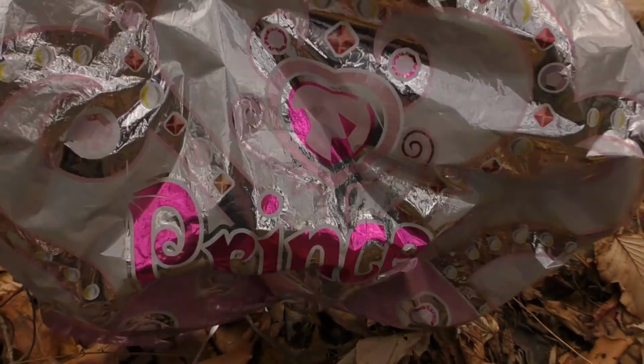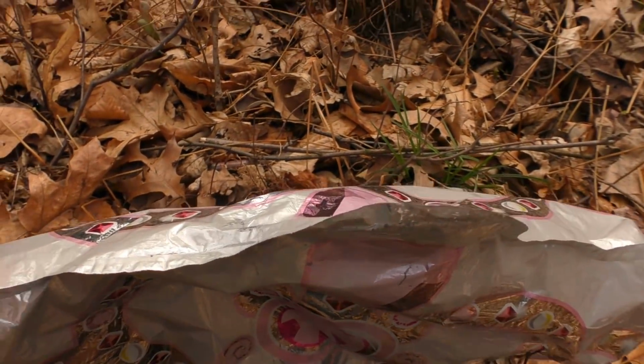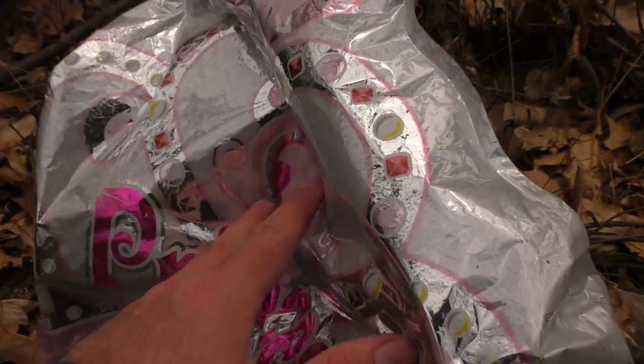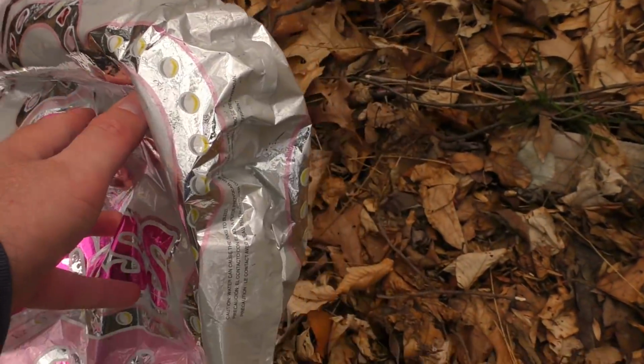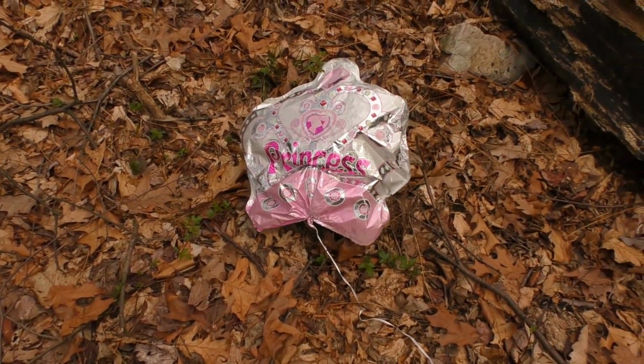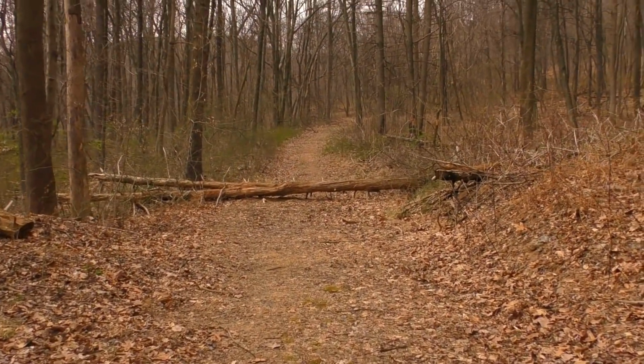We'll take a closer look at it, see if it has one of those little, sometimes they put like a little tag on them. Anyway, I'll pack this one out. Yep, there we go, princess. This one actually has a little bit of helium in it yet. Alright. I think I'll try to pack this out like I said. Alright. Wants to kind of go its own way yet. Alright, back on trail.